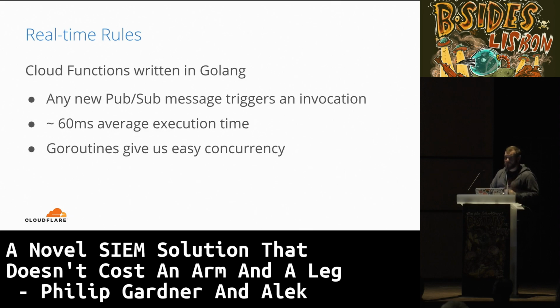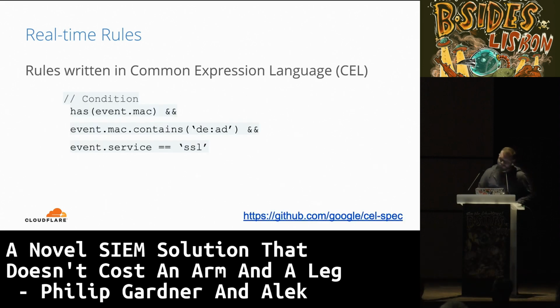We have about 30 or 40 different cloud functions right now that handle a bunch of different events coming in. The vast majority right now are written in Golang, but we started playing around with a new rule engine called the Common Expression Language that Google recently released. It's the same sort of engine that powers GCP IAM policies, Firebase policies, and also some Kubernetes things. You can see this is a lot easier to write than a bunch of boilerplate for Golang, which makes it really easy for analysts to write understandable rules very quickly without needing a deep developer background, which is a pretty important part of a traditional SIEM.